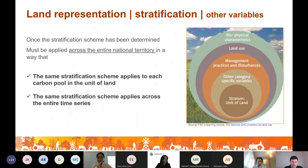Once we have defined our stratification scheme, this should be applied across the entire national territory in order to apply the same stratification scheme for all carbon pools. And we have, of course, to apply the same stratification scheme across the entire time series.